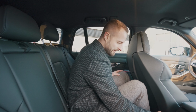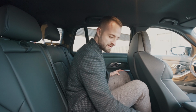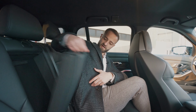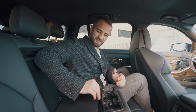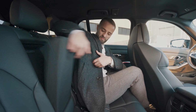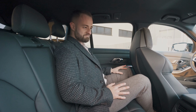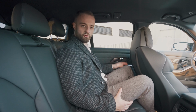We have some climate vents here in the front, we have two USB-C charging ports, and of course you can adjust the climate control in the back individually. ISOFIX here, an extension for a net for example, and of course the armrest in leather with very cheap cup holders with plastic. So that's about it for the back really. You can put a ski sheet maybe through there and put the seats down for more volume, and that's it. You can really tell this car is more for the performance experience.